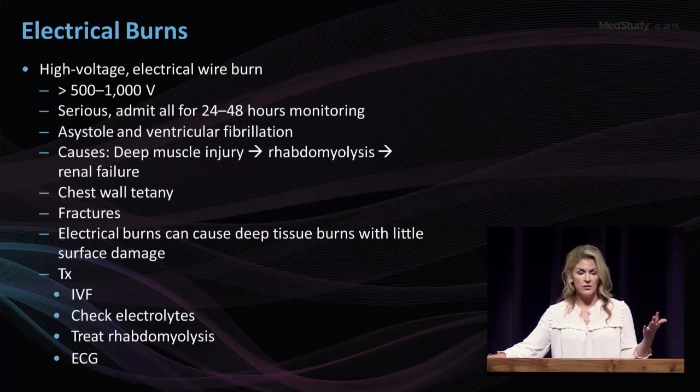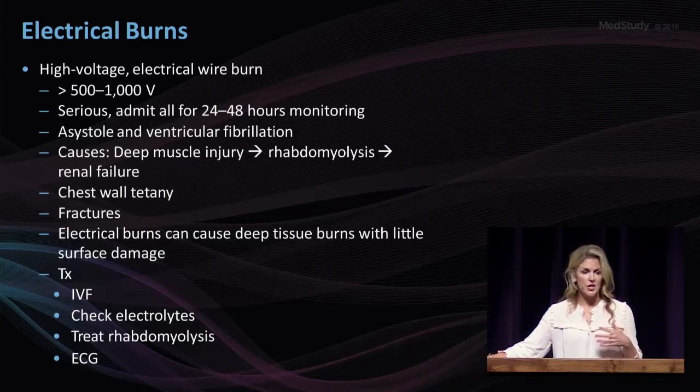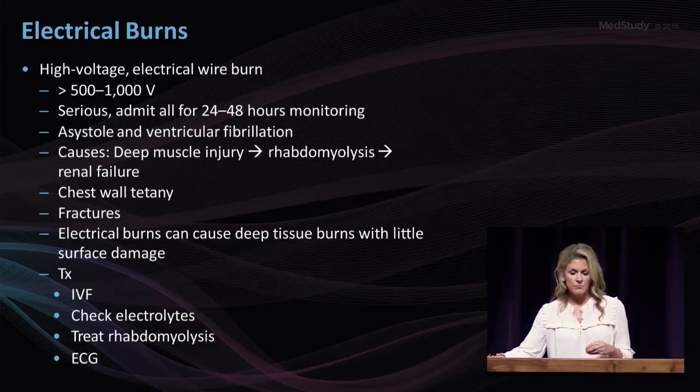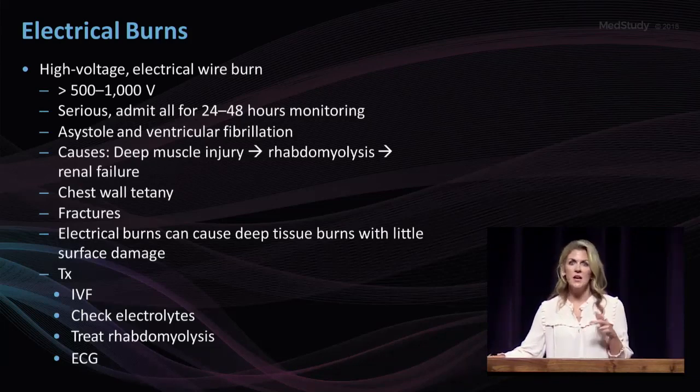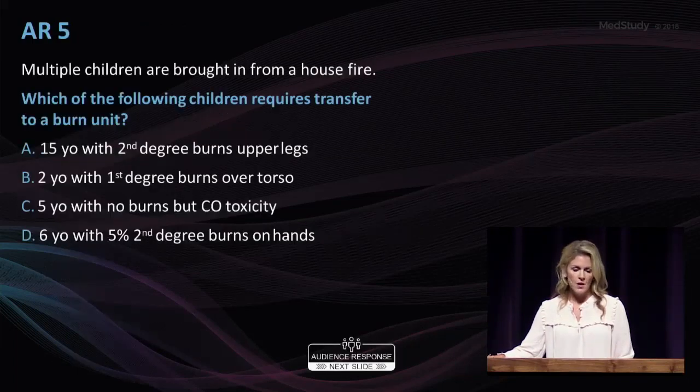You can have all kinds of electrolyte abnormalities, but they get rhabdo and renal failure, certainly cardiac dysrhythmias, chest wall tetany, and fractures from being either thrown or from the tetany. Treatment: IV fluids, monitor electrolytes, telemetry, monitor EKGs, and treat for rhabdo.